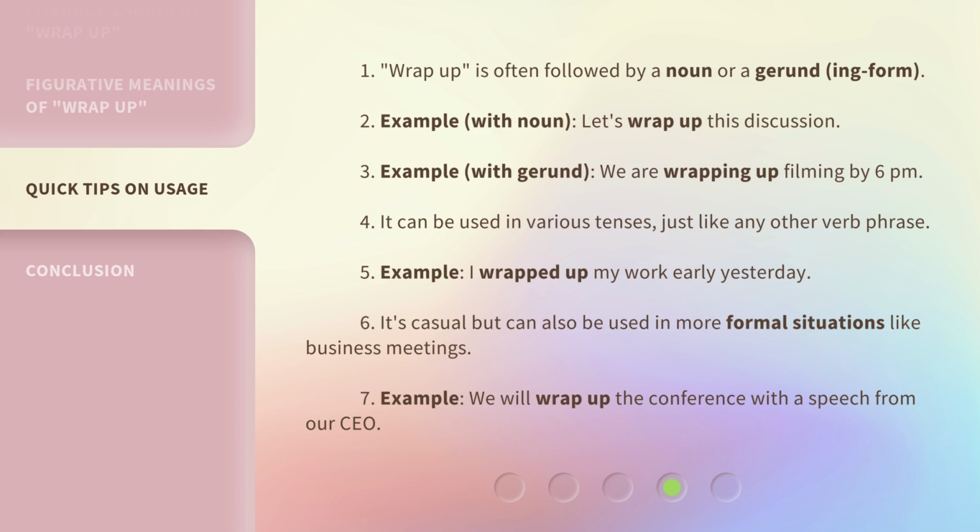It's casual but can also be used in more formal situations like business meetings. Example, we will wrap up the conference with a speech from our CEO.